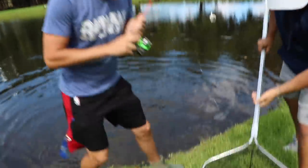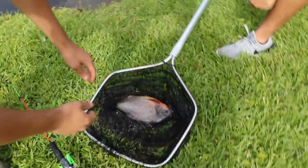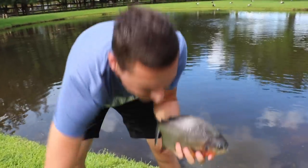Oh, bro! Oh, it's a paku! Bro, we got a paku! Look how big it is! Bro, it's big. Oh, hold up, let me see if I can hold this baby up. Okay, guys, so this is a beautiful paku. Oh my god, guys, look at him.